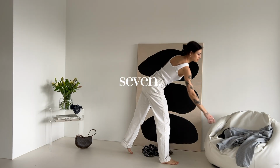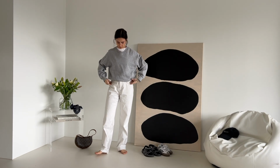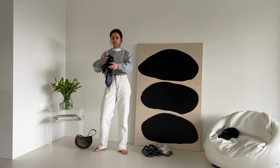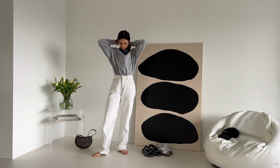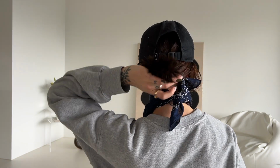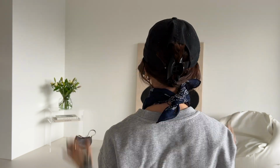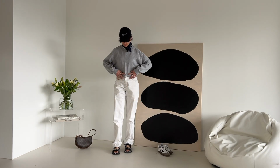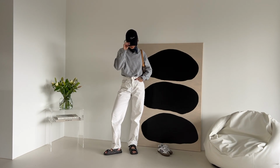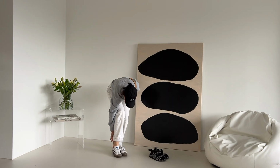For the next look, I also started my outfit in all white, but this time I made the outfit a little bit more sporty and casual by adding a gray sweatshirt, this scarf I love to put around my neck, and a cap. Since my hair is still almost too short for a bun, I love to just clip it with the cap together. For warmer spring days, I really love to wear my dad sandals from Chanel, but when it's a little bit colder, I prefer wearing my sneakers.